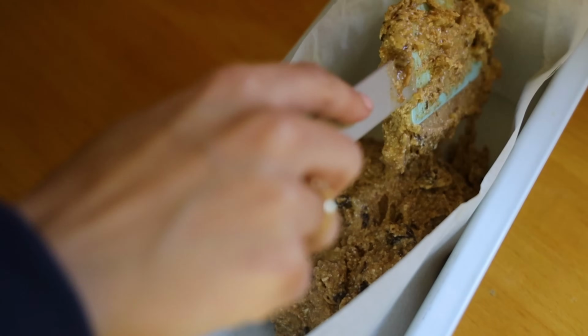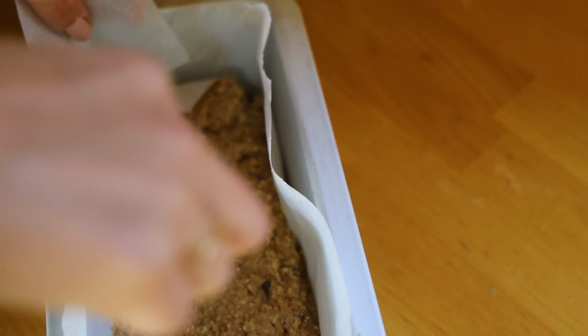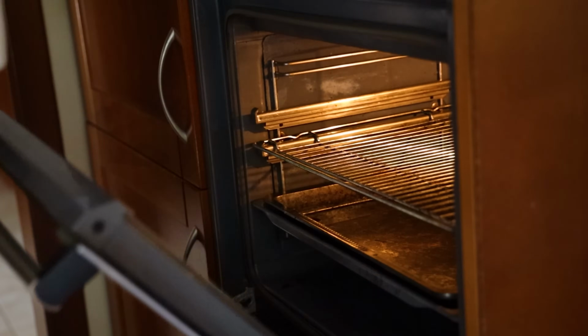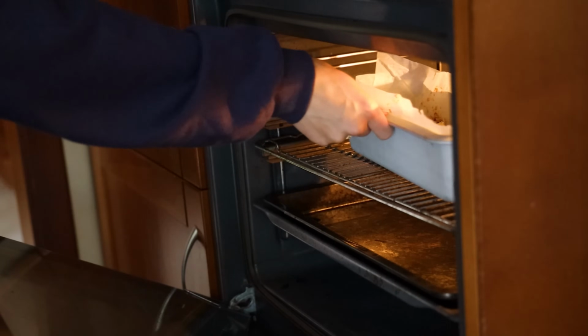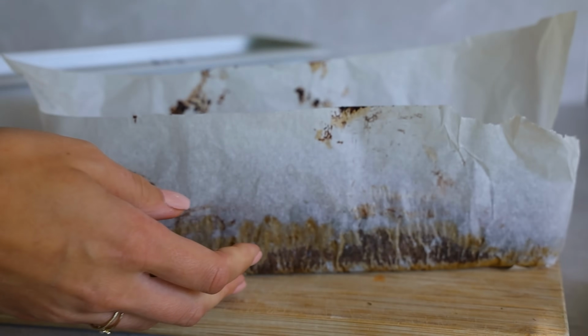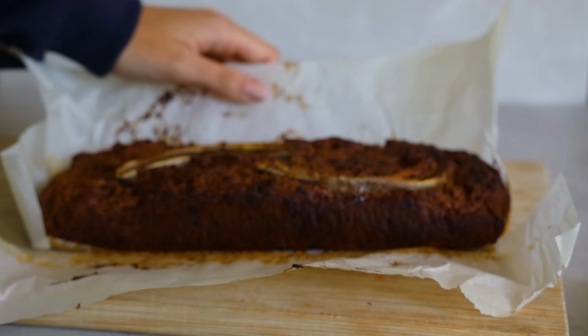It's a very easy recipe and it only requires 10 minutes of prep. The longer part is the baking and waiting, because it has to bake for around 45 to 50 minutes at 180 Celsius degrees. Trust me, it's really worth the wait.